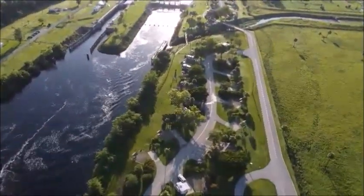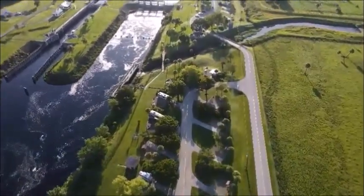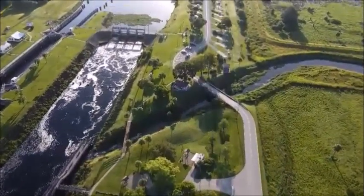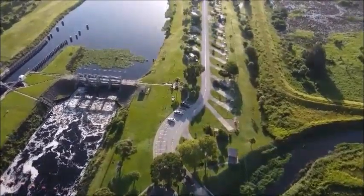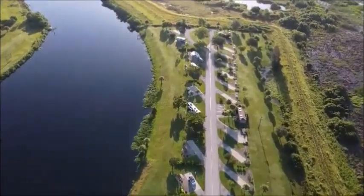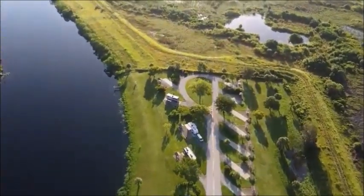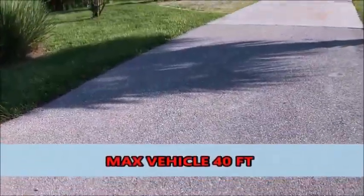And here's an overhead view of the campground itself, right alongside the water lock and the dam. The campground has 51 campsites to choose from. These sites include 30 amp service, 50 amp service, and water hookup. There is a separate dump station provided at the entrance of the park. And here's a closer look at a few of the campsites so you'll know what to expect when you come here.